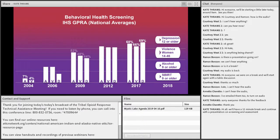There's been an SBIRT measure added, screening, brief intervention, referral to treatment, which is a delivery model for drug and alcohol. So that's a model that we could use in our programs that would help us with that SBIRT measure. But also take a look at the fact there is no drug use screen. Drug use screen is not a national Indian Health Service GPRA measure. All of us are doing all this work involving drug use, but there is no drug screen.